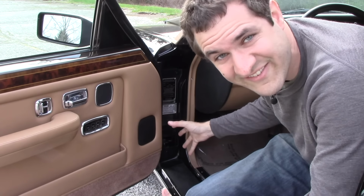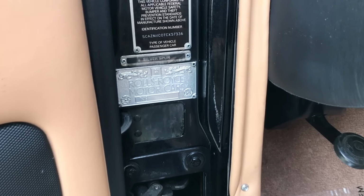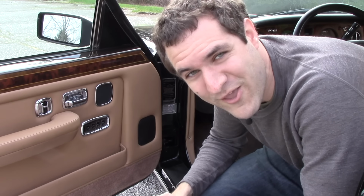Now, in your car, you probably have a VIN plate in your door jamb. In this thing, I don't even know what this is. What are those, lions? There's a flower petal, the Rolls-Royce logo. It's silver. That is what $300,000 bought you in 1996.